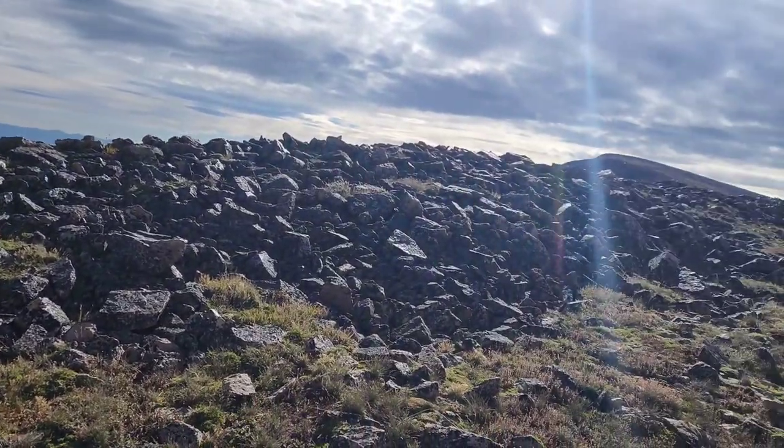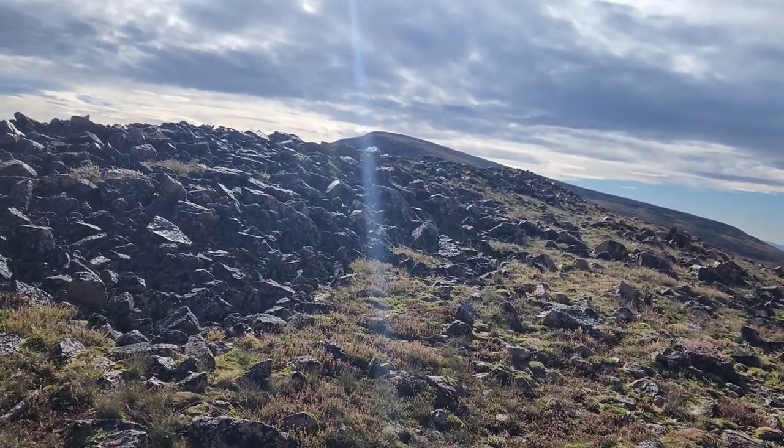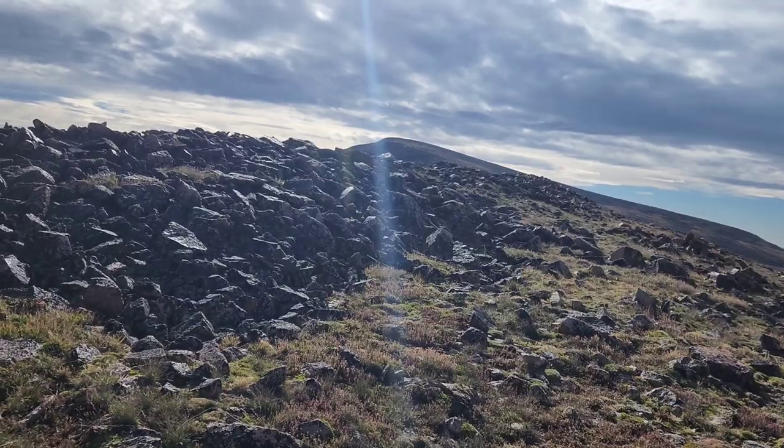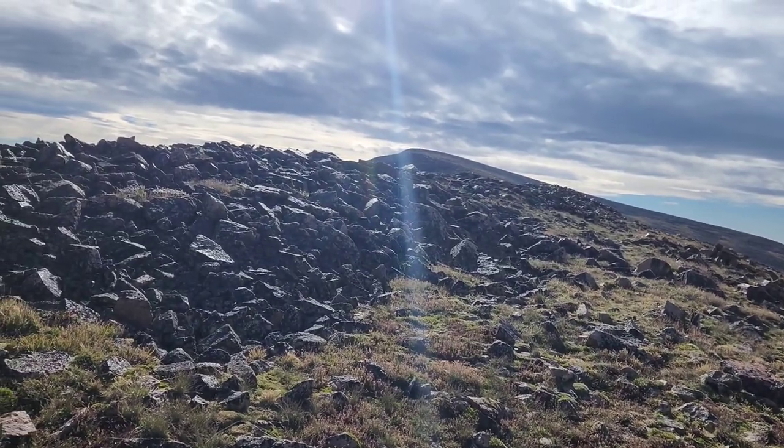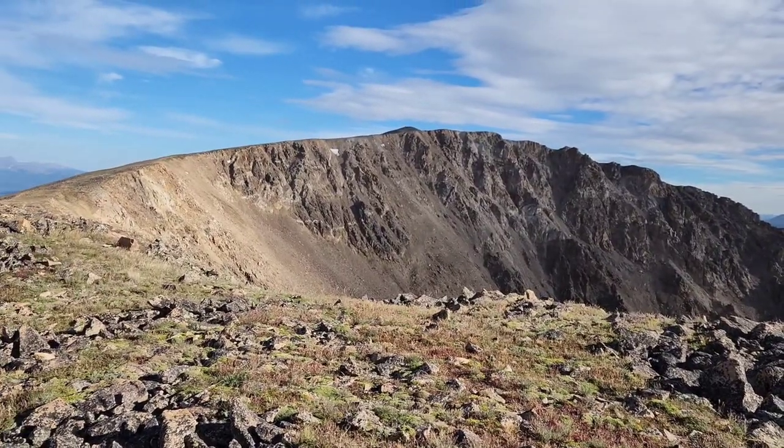The wind's really blowing. I chickened out going up there. Crossing that one high point was real minimal, with a lot of exposure on both sides, so I ain't about to do that with this wind. So I'm gonna head up Ptarmigan over there.